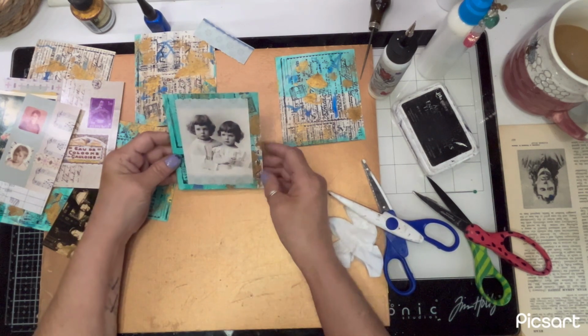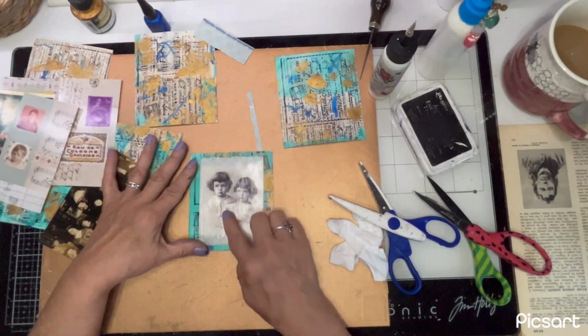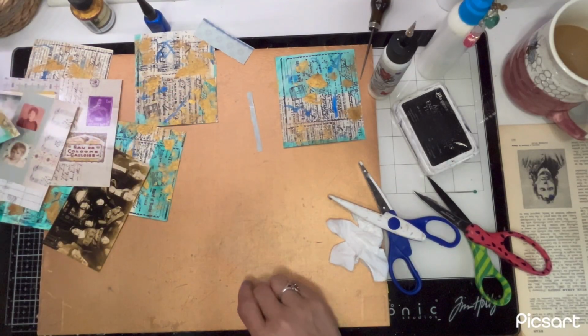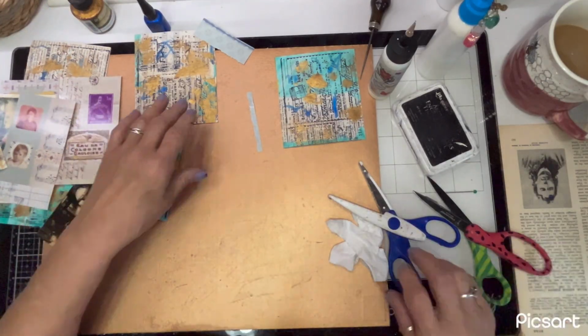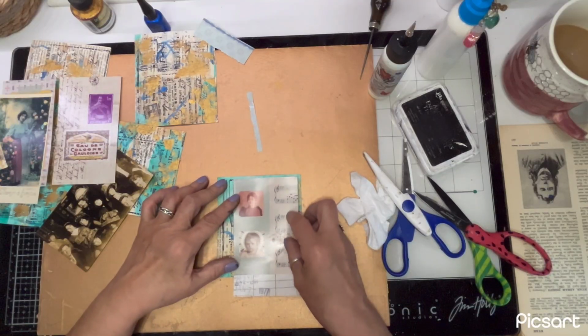Oh, that's darling. Maybe with a little lace kind of thing. Now you see all the glue marks? So this might have been better with the glue stick. Hopefully that will fade in time. If not, oh well, I'm not that concerned about it. Let's do these lovelies.